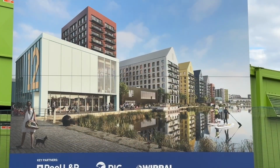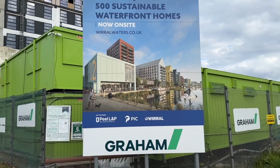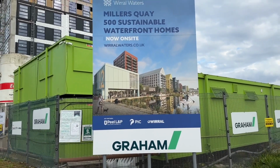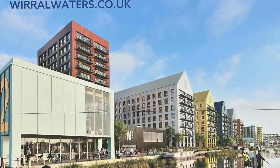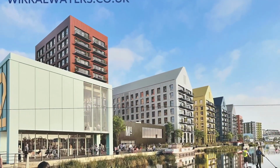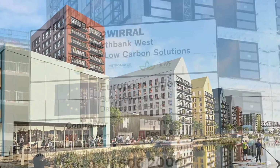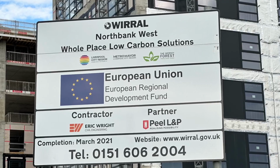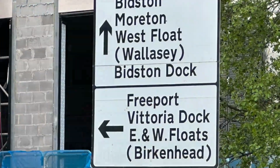So that's how Miller Quay is going to look when completed. We won't have to wait too long for this. Miller Quay, 500 sustainable waterfront homes with 1 and 2 bedrooms, and there are going to be 100 affordable homes. Previously, the project was called Legacy, then WIRRAL Waters 1, and finally Miller's Quay, which recalls the fact that this was a major centre of flour milling. Spillers were on this site.